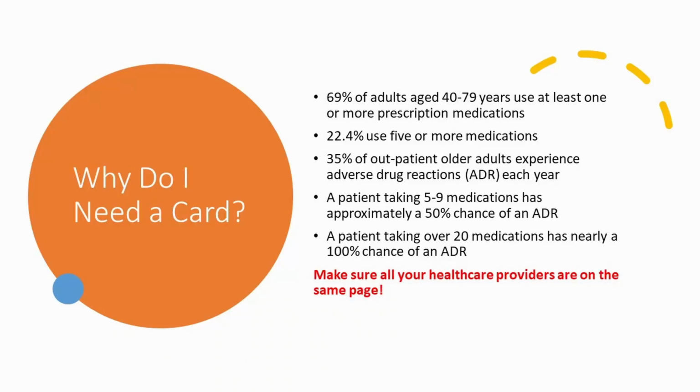You might be asking yourself, why do I need a wallet medical information card? That's because throughout life we have multiple healthcare providers that often prescribe medications for us, and they don't always share the same medical information in terms of our notes. So we want to make sure that our dentist, our primary care physician, our cardiologist, any other specialists we go see that might decide to prescribe medications for us are fully aware of the other medications that we are taking, as well as any over-the-counter medications, vitamins, etc., and allergies that we may have.